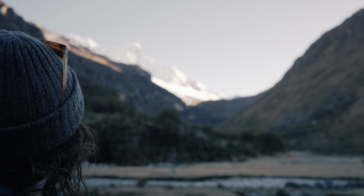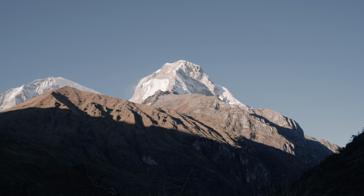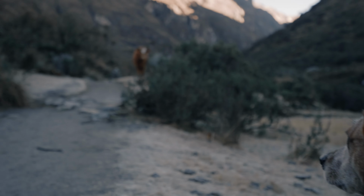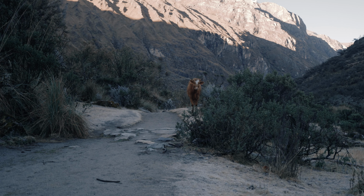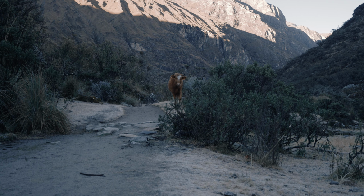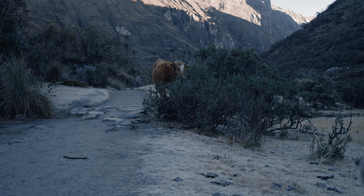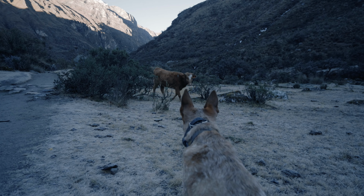I was feeling impressed by that peak. And then we turned around and saw this peak, and I was like, whoa! We're being followed. Ram gets it.